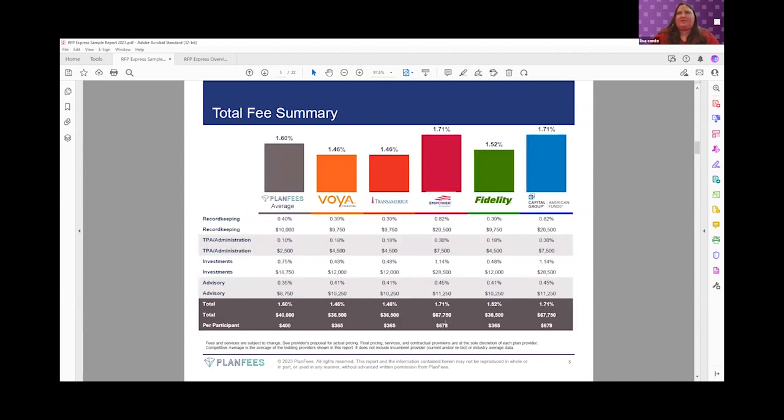And then we go into our total fee summary. So your total fee summary is going to look very similar if you presented our provider analysis reports in the past. It has the same breakdown of your record keeping fees, your TPA fees, the investments, and your advisor compensation, which brings you to your total plans cost. You have the side-by-side of each of the providers included with their breakdowns here. And here we can see we did, in this sample report, we have our plan fees average. This could be replaced by your current provider, or could, again, just be focused on your bidding providers.